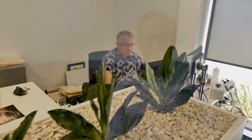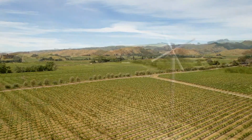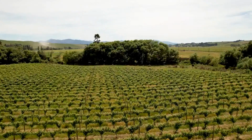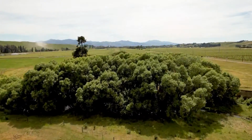I've grown up and lived in Marlborough all my life. Exposure to vineyards started in 1987 when I helped plant my dad's first vineyard, and from there, coming back from university, got involved with our clients, getting into developing vineyards and acting for wineries on the way through.